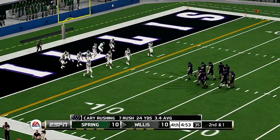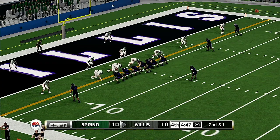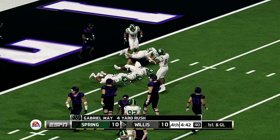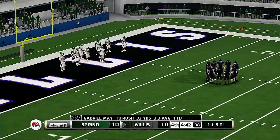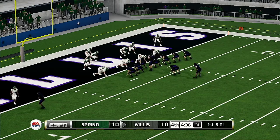It's second down, 1 yard to go. 5 yards to the goal line. He's on the run, and he dives forward. Quick thinking here by the quarterback to not only avoid the pressure, but also avoid throwing the ball into coverage. To top it off, he reached the marker.